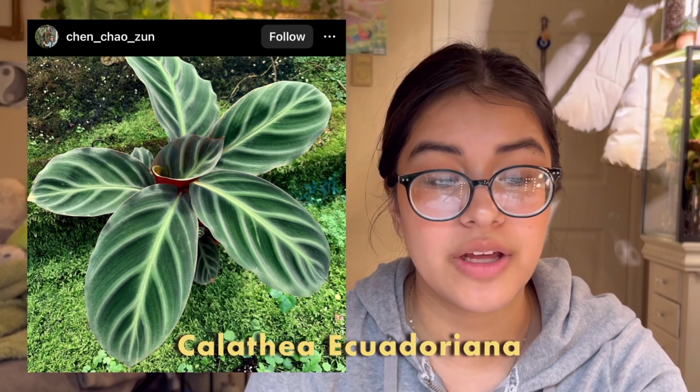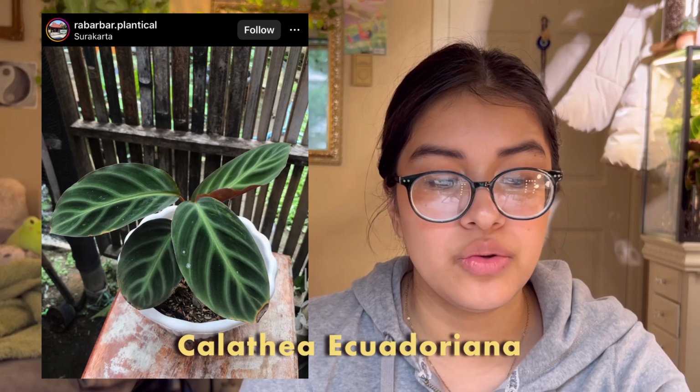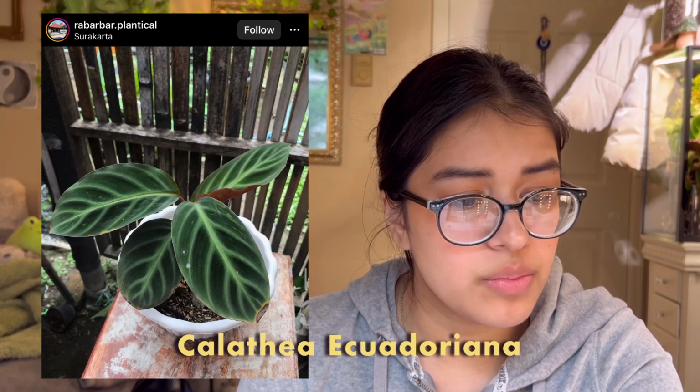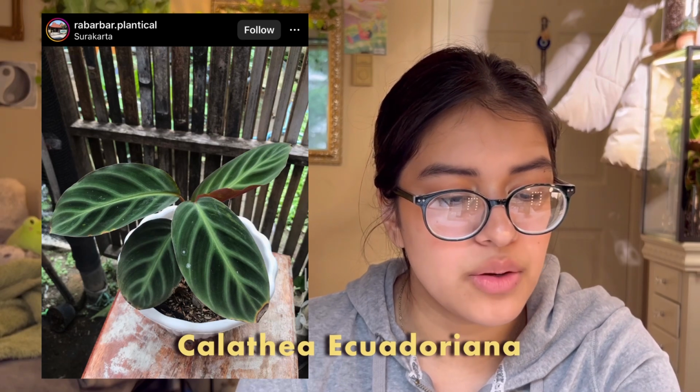The way that the veins are kind of blurred out into the leaf margins, oh my god, it is just so beautiful. And the back of this, if I can find a good representation, they are just so bright and red.